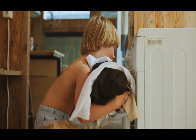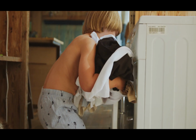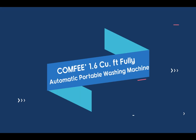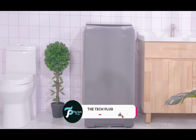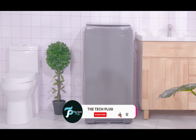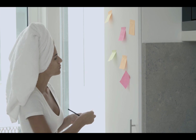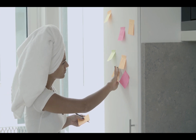We've provided a comprehensive breakdown of the COMFEE 1.6 Cu.ft Portable Washing Machine, highlighting its key features and offering valuable insights to assist you in making an informed decision. Furthermore, we have included important factors to consider when selecting the perfect washing machine for your needs.